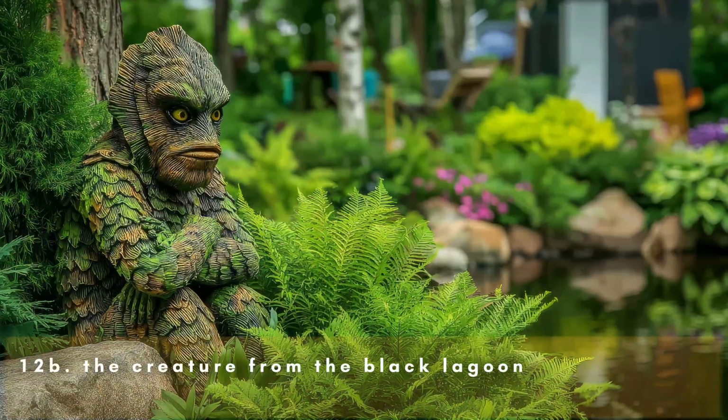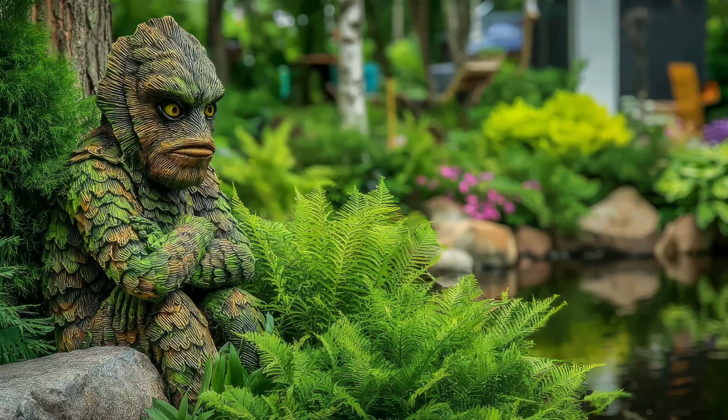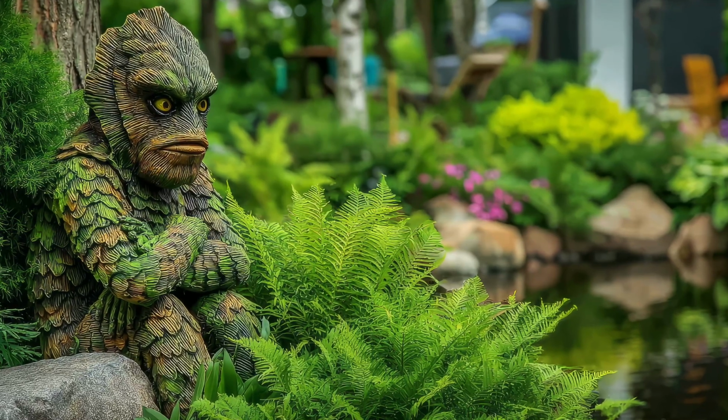The creature from the Black Lagoon. Let's head to the Amazon with the creature from the Black Lagoon. This is a fantastic project for anyone who loves sculpting.